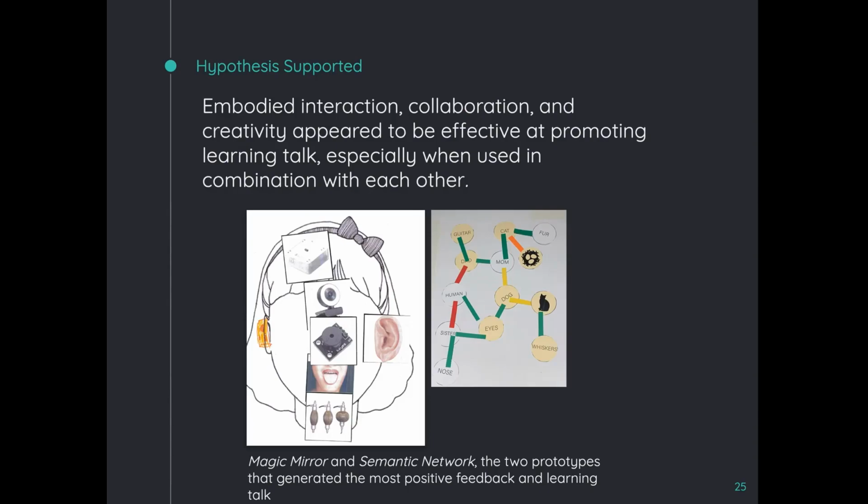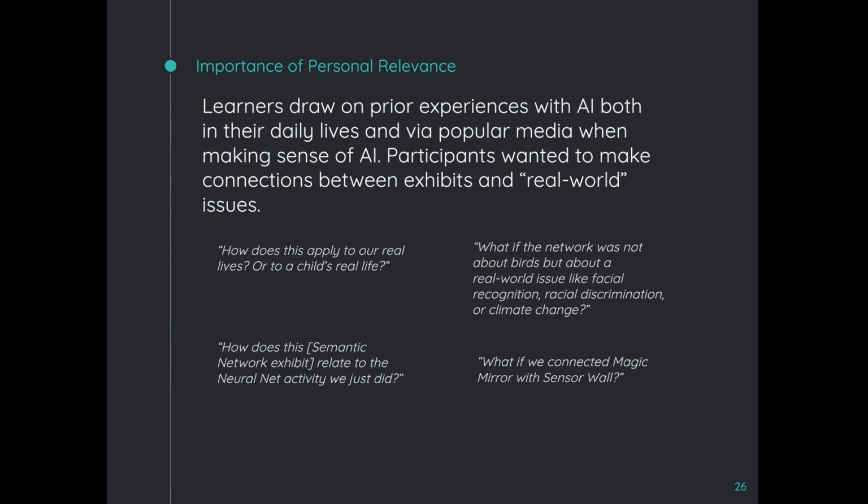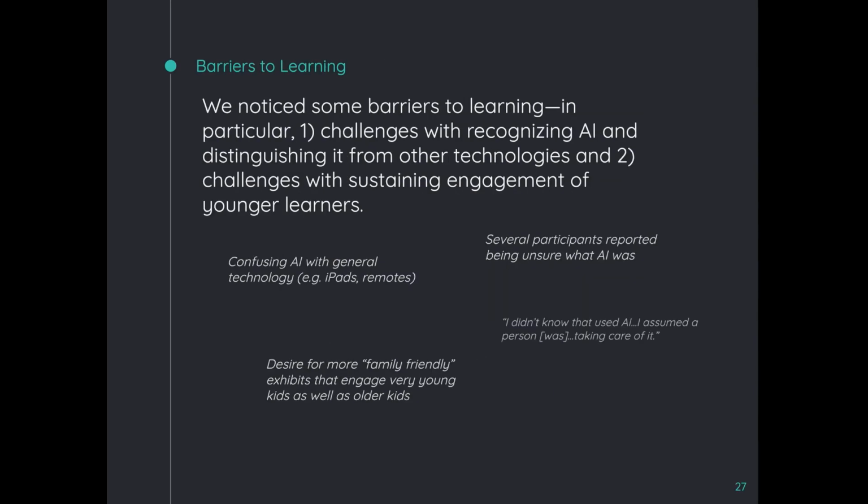So first, we found that our hypothesis was supported. Our 3 design considerations did appear to be effective at prompting learning talk, especially when used in combination with each other. We found that making activities personally relevant was an important feature because learners drew on prior experiences with AI, both in their daily lives and via popular media when they were making sense of these activities, and they wanted to make connections between exhibits and real-world issues.